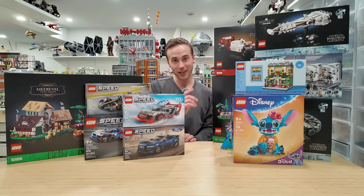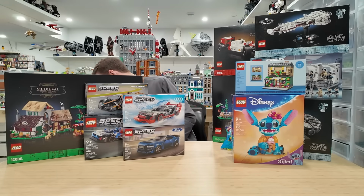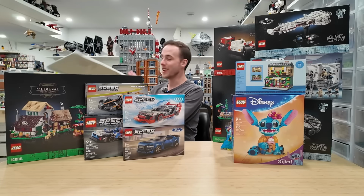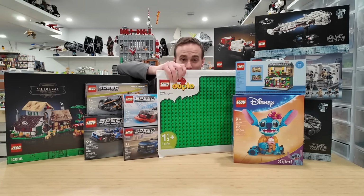And then I got one more exciting thing. I mentioned I wanted to save it for last. And it is a Duplo base plate for the kids. Whoa!